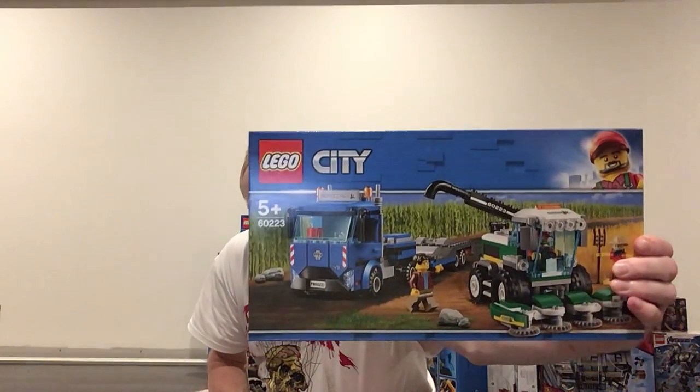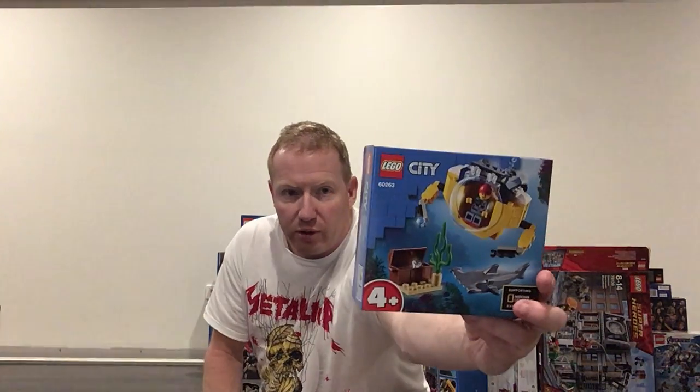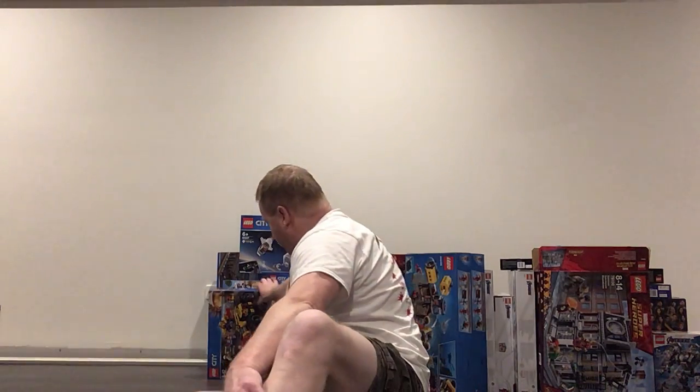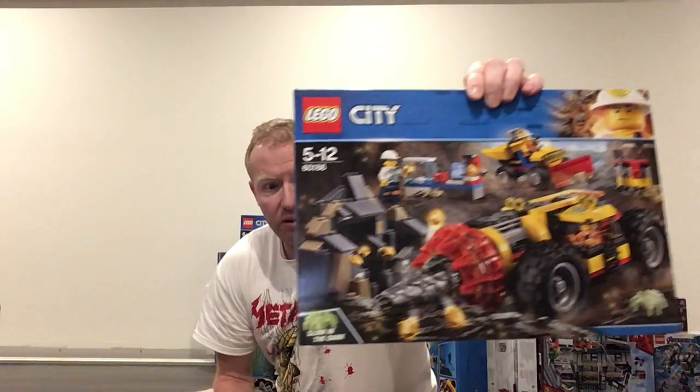Some kind of harvester for like the farm. An underwater little, what would you call it? I want to say rover, but it'd be like a little mini sub. Here's the other mining set that I've got. I picked both of those up when they were on clearance, so I think they're both about half price.